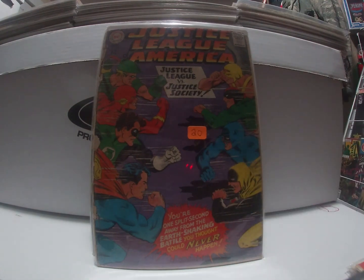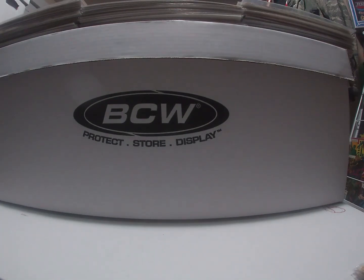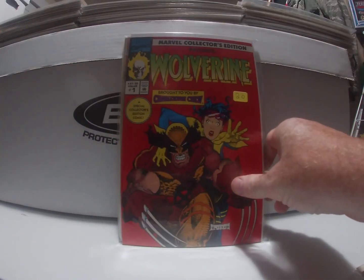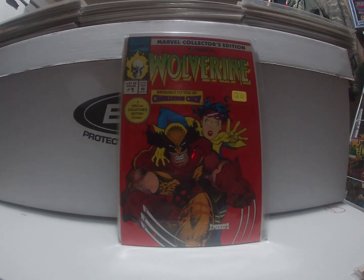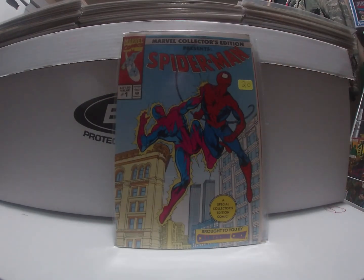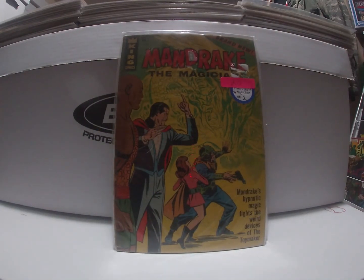Justice League of America #56. That thing looks like it's been read. Jesus. The Great Gatsby. Oh, it's the Flintstones #1. Dope. What is this? Brought to you by Charleston Chew. Wolverine #1. Oh, is it Keith, the Max artist? Look at that. And then Charleston Chew presents Spider-Man #1. That's Spider-Man, and I don't know who that other character is. Is that Charleston Chew Man? That's not 99. I don't know who that is. Mandrake the Magician #1.